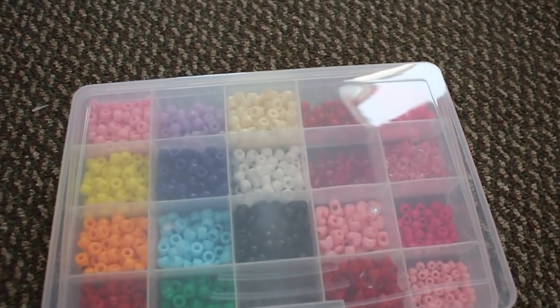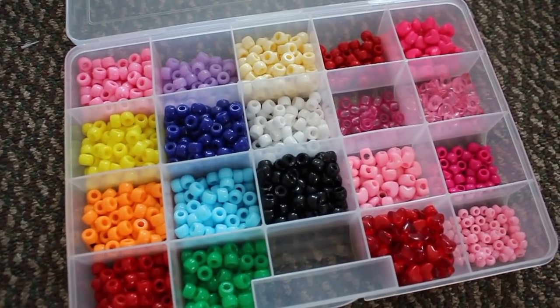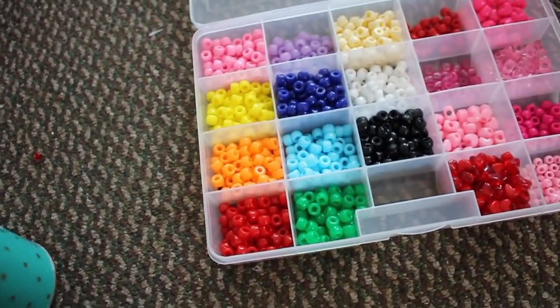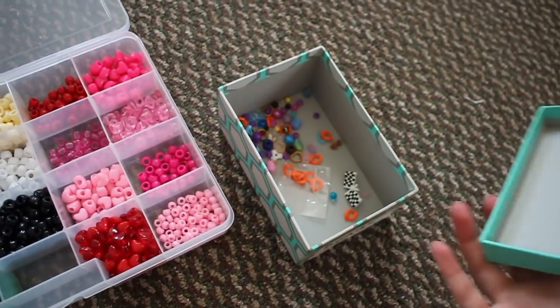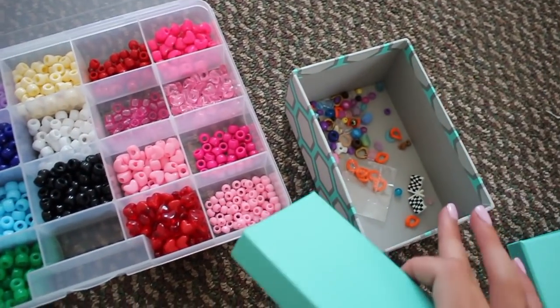So I finished organizing all of the beads. This took me so long to do. Oh, I have a space here I didn't even realize. But I have some leftover beads. I have to try to figure out where to put those. And then I have this container, which I'm gonna empty this out and then put my butterfly patches in here.